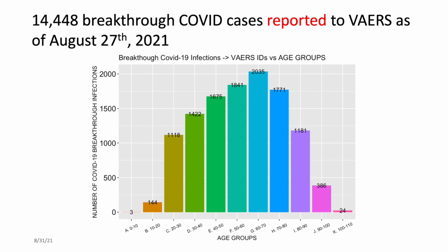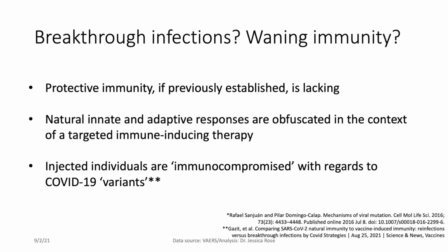In order to define or identify a variant, you need to sequence it from specimens that are collected from patients that have COVID-19. This is necessary. So I assume that's how they're defining it, but I don't know that yet. I would need to confirm that. But of course, that's how it's done. So that should be the case.